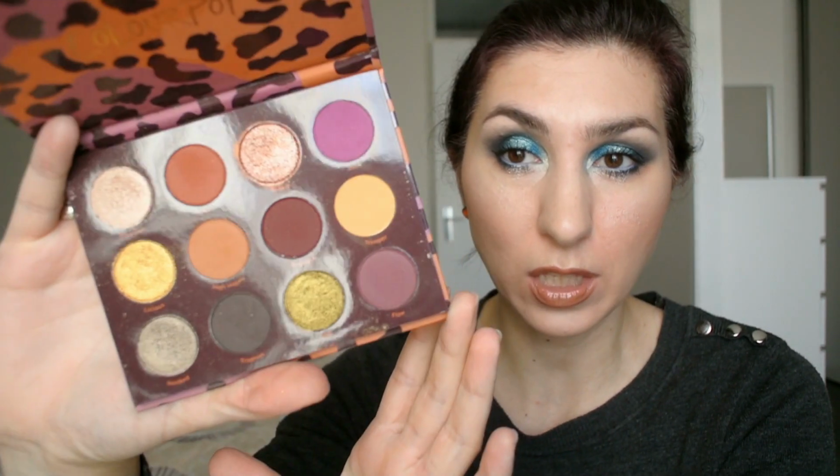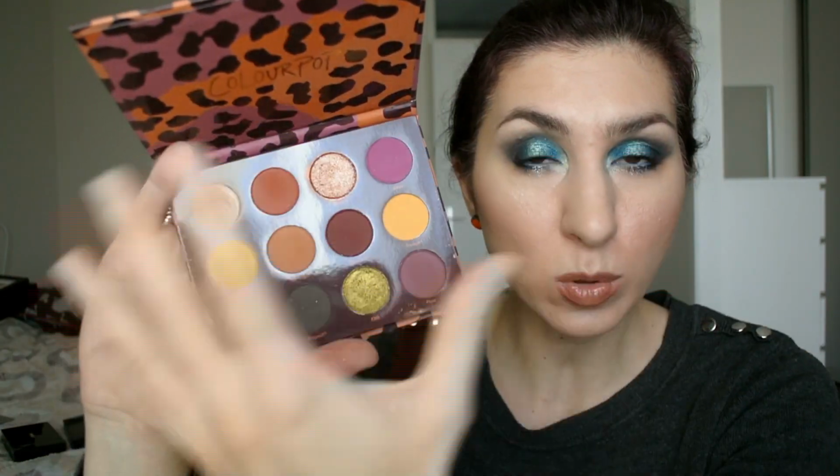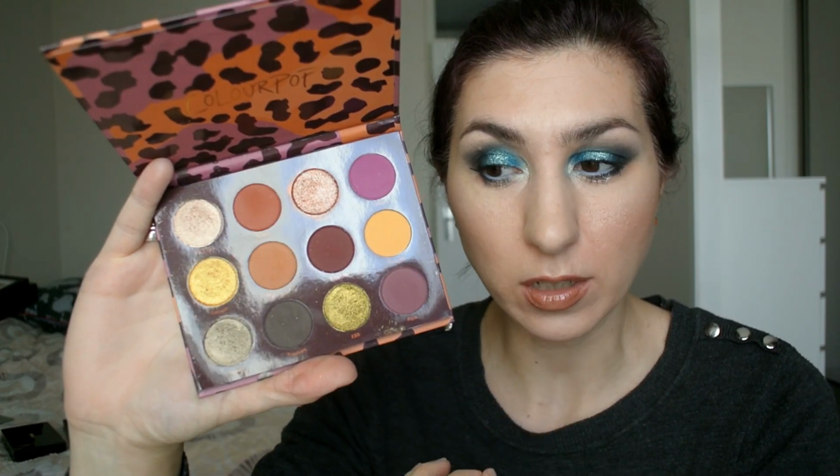I just wanted to reiterate, for those of you who might not have seen this video, that I do like the quality of this eyeshadow palette. I do like all the individual colors, and I actually do like how they work together, but there's just something about this palette that for some reason doesn't excite me too much to pull it out.